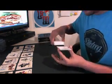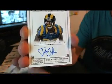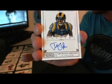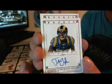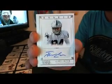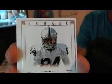A Xander B. fan. 48 out of 49. Got a rookie gold. Trumaine Johnson for the Rams. Plus care. 46 out of 49. A Jerron Kreiner for the Raiders. Pretty off center. Look at this. Look at the borders left to right on that thing. Jeez.